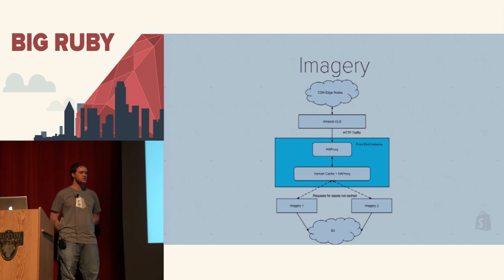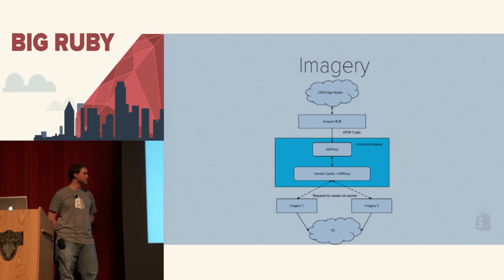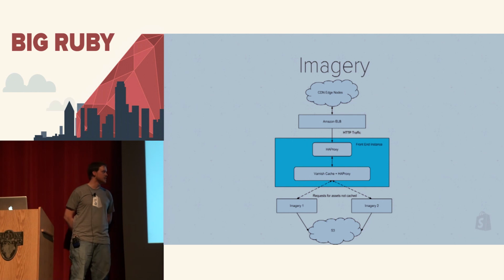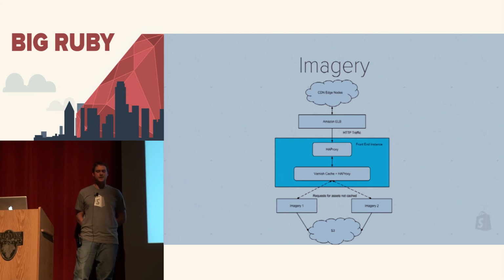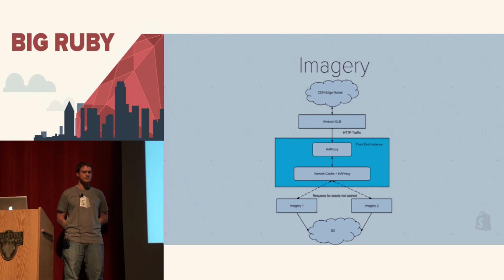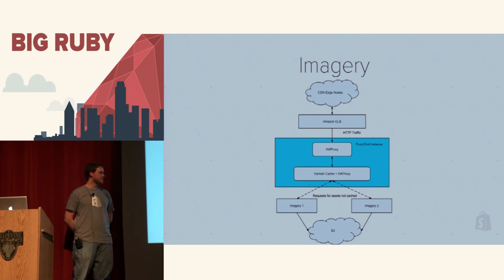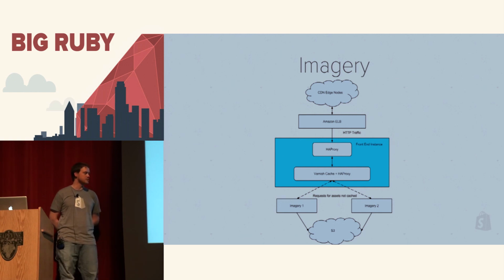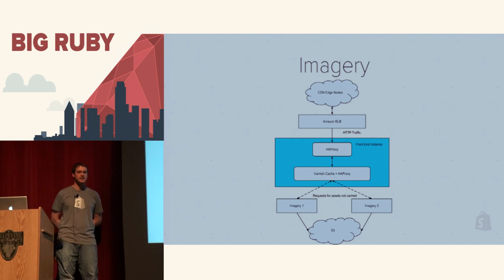The way Imagery talks to Shopify is Shopify will push the assets into S3, and all the image requests will go through the CDN and hit the Amazon ELBs, which take that HTTP traffic to the front-end instances, which are made up of some HAProxy and Varnish caches. These machines are really, really RAM heavy because they're big caches. If there's no cache hits, it'll send the request to Imagery, and Imagery will do the processing of the images and send it back through the stack, and it'll be cached.